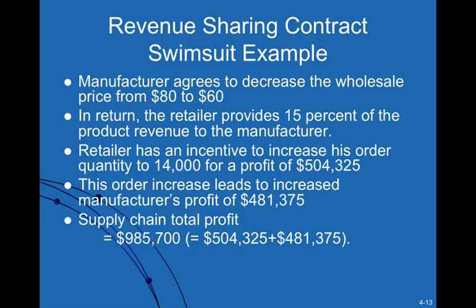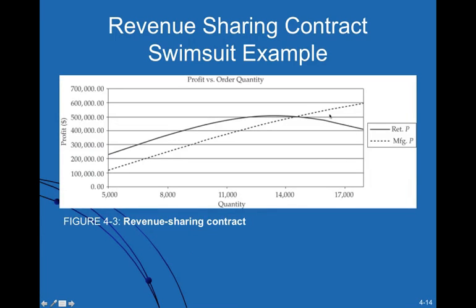Notice that the optimal quantity is still 14,000. And then when we do the computation on that, we will get a total supply chain profit of $985,700. But the distributions are slightly different. So again, you see the curves, the revenue curves, but it's optimized at this point for the retailer.